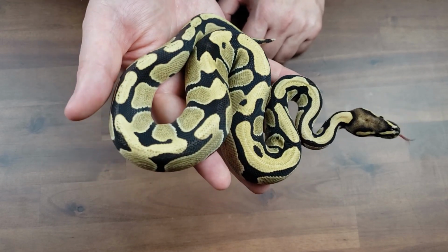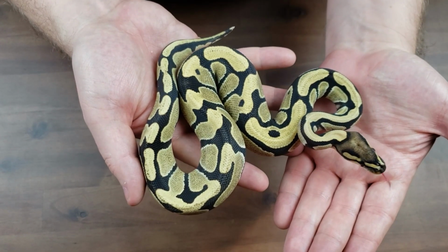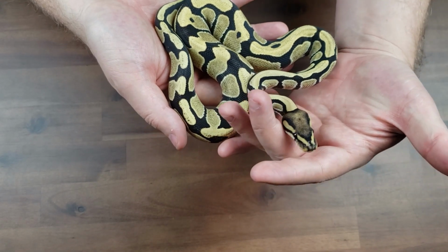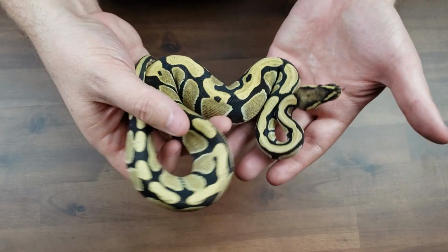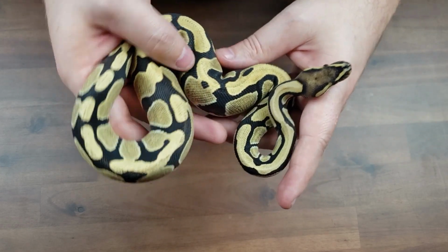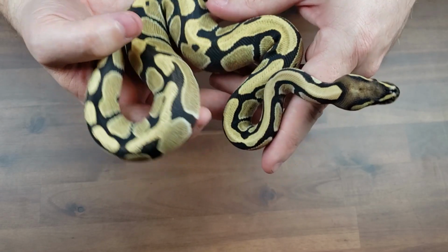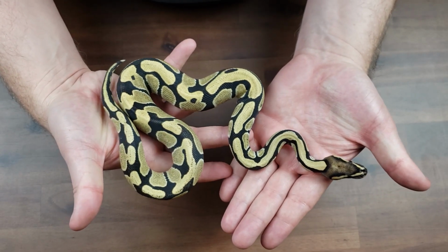And as soon as you see some of these animals come out, it's just night and day. So we obviously have the males, everything like that going on here, but she's just a beautiful animal. So just to kind of expand our Desert Ghost projects and make more available options for us. So, stunning, stunning Desert Ghost girl.